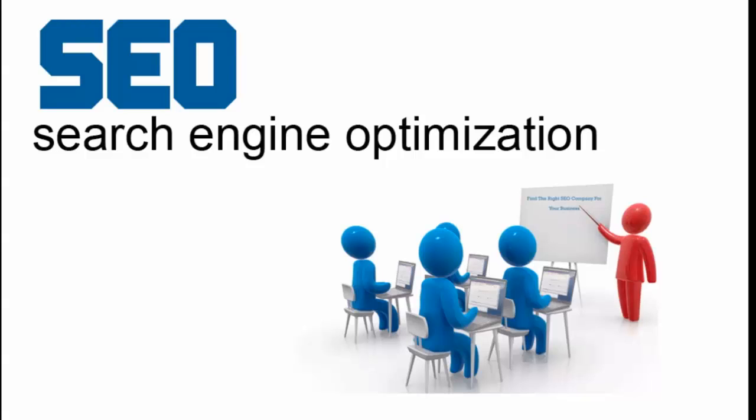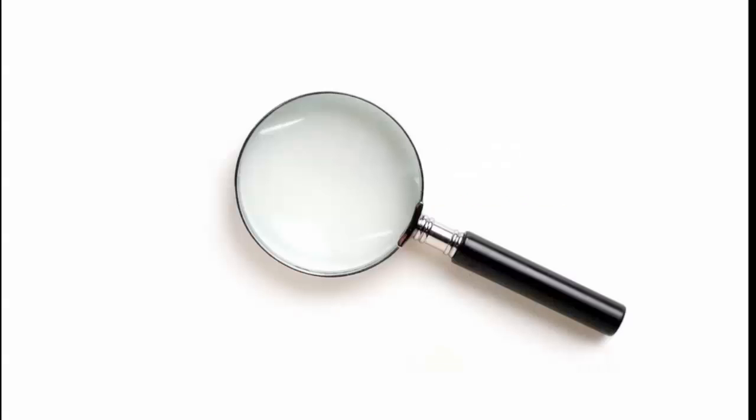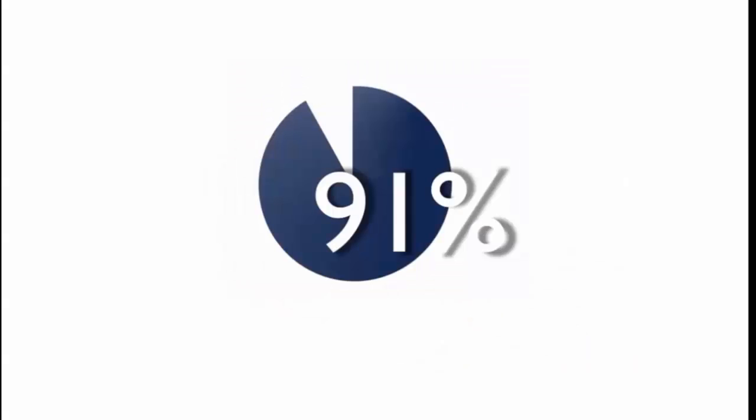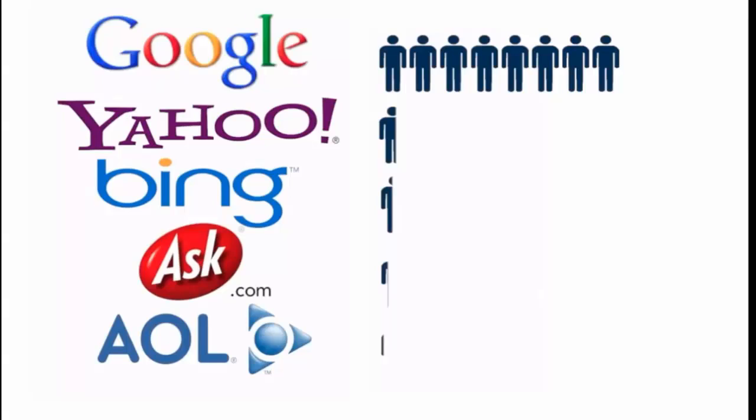So let's get started. As of today, there are over 130 million plus registered websites. To sort through all of them, most of us rely on search engines to find what we want. These search engines have become so good that over 90% of people using the internet rely on them to find things. Now, there's lots of good search engines out there, but about 83% worldwide use Google, so that's what we'll focus on in this video. Keep in mind the concepts explained in this video work for all search engines.